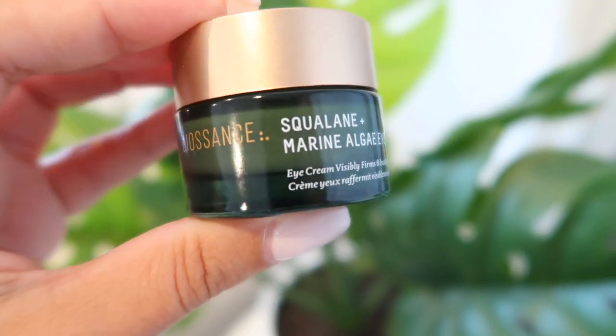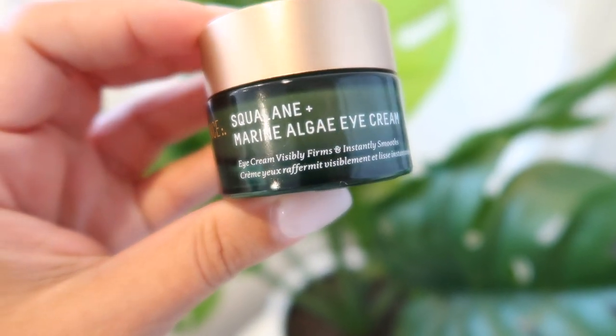So I'm gonna finish off my skincare with some eye cream, the Biossance Squalane and Marine Algae Eye Cream. This eye cream visibly firms and instantly smooths. We are doing light makeup today, and I used to only use eye cream at night, but 30 is around the corner. I'll be 29 this year. I feel like the more I say it, the more I have to accept it, so I keep repeating myself, but I'll be 29 November 1st. We don't need premature wrinkles from the sun because we all know I love the sun.